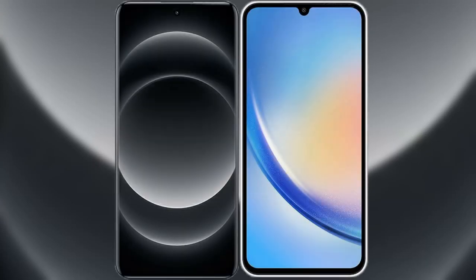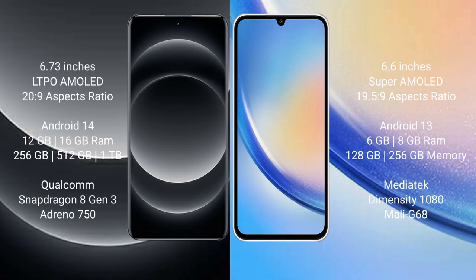I will compare the new Xiaomi 14 Ultra with Samsung Galaxy A34. Xiaomi 14 Ultra comes with a 6.73 inch LTPO AMOLED display and aspect ratio 20:9. Samsung Galaxy A34 comes with a 6.6 inch Super AMOLED display and aspect ratio 19.5:9.